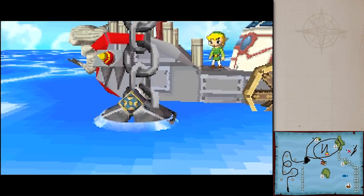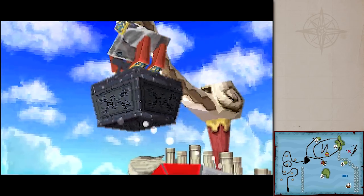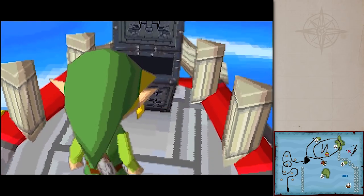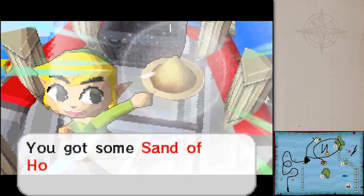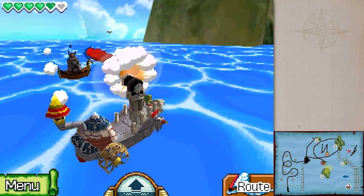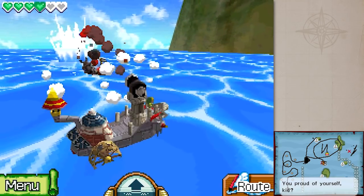Time to solve the mystery of whether this is the ship part from the pirate or the treasure, and considering the X is still on the map, I think it is going to be the ship part. No! Sand of Hours! 1 minute added to the Phantom Hourglass. Hi. It didn't cancel you as an enemy. Shut up, Linebeck.